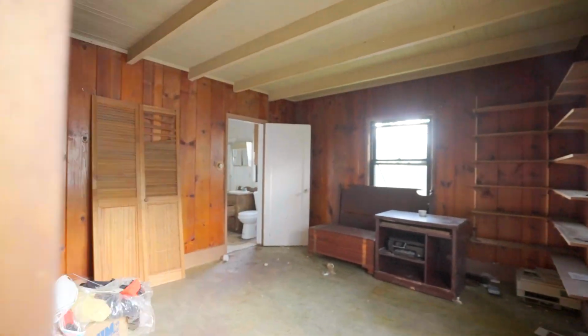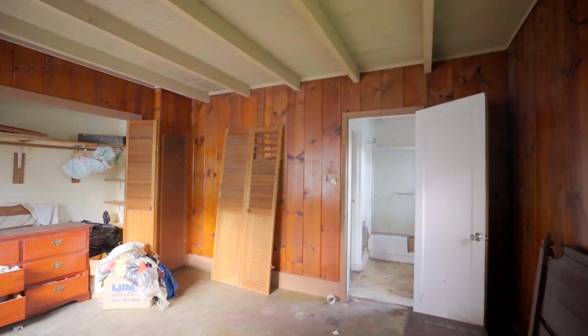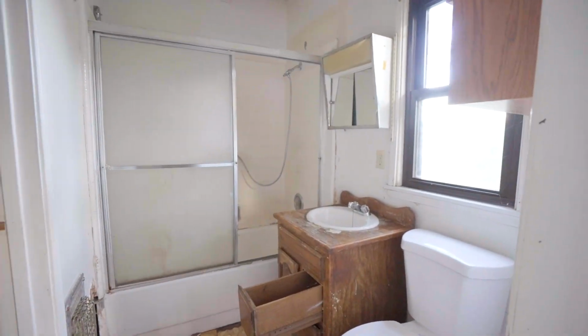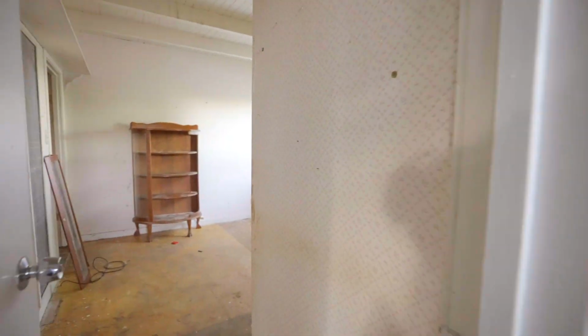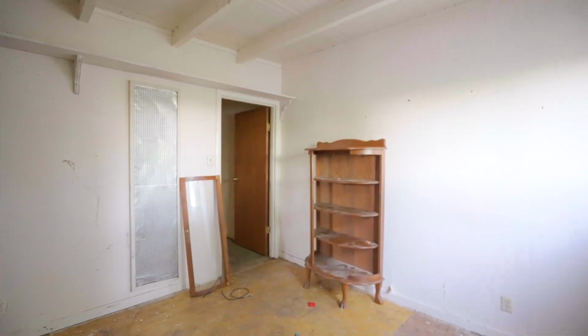The second story may have been added on later because the floor plan is so funky. The good thing is the house has solid bones and mostly just needs cosmetic work. I'm pretty confident that we'll restore its former glory and then some. Stay tuned for the house flip numbers.